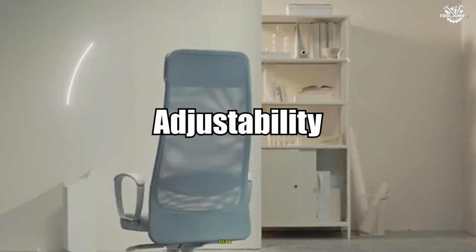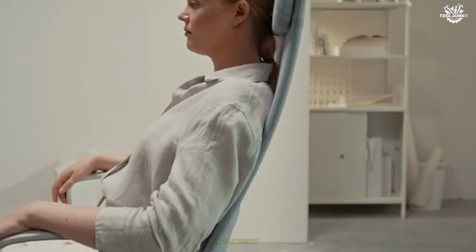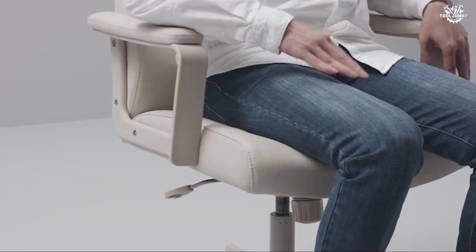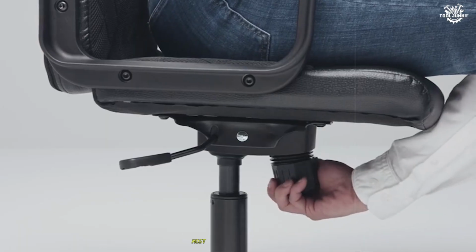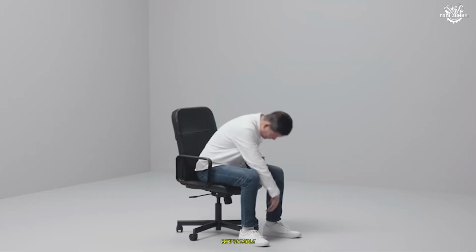Adjustability. Here we find another crucial distinction. IKEA provides the essential adjustments. You can change the seat height and lock or unlock the tilt. On better models, you might get adjustable armrests or a seat that slides forward and back. This allows most people to find a setting that is good enough to be reasonably comfortable.